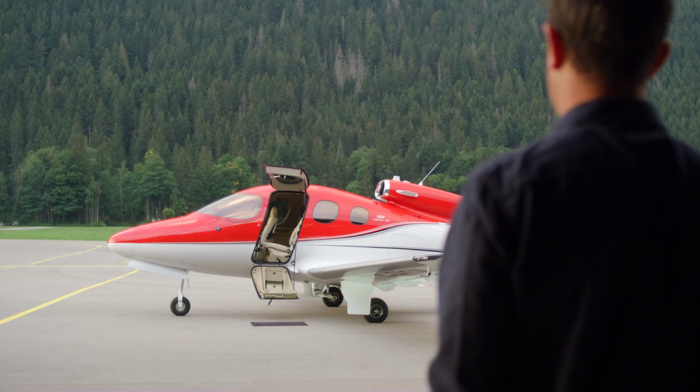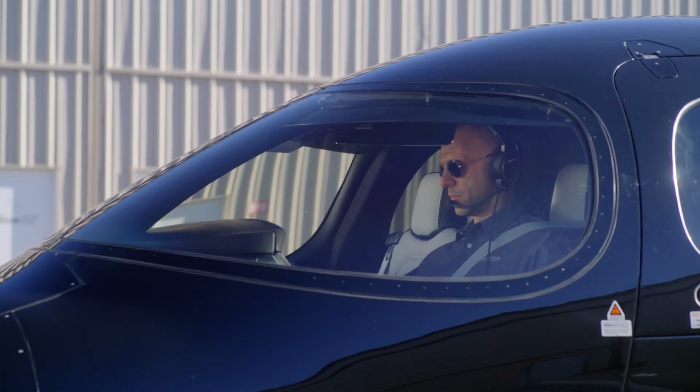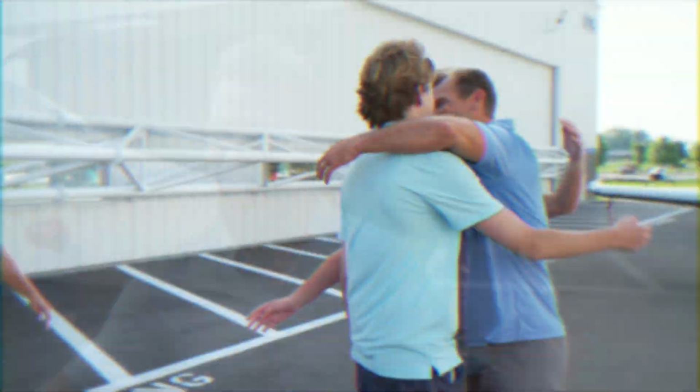What's so special about the 500 Vision Jet is that it actually validates a very important part in the general aviation market. Every single day, we're telling everybody who we are, what we stand for, and what we're going to do. To connect people, connect families, connect friends, and keep that Cirrus life going. 500 is just a milestone along the way.